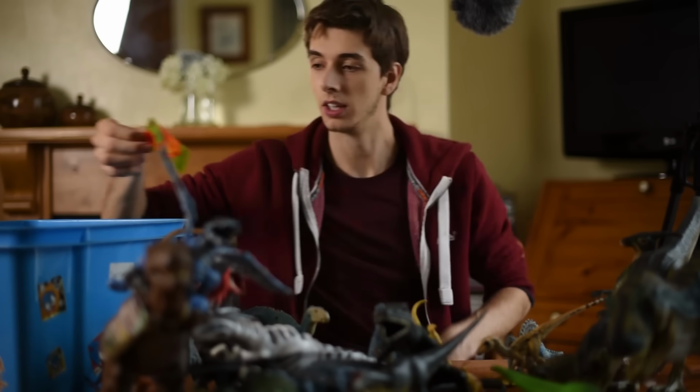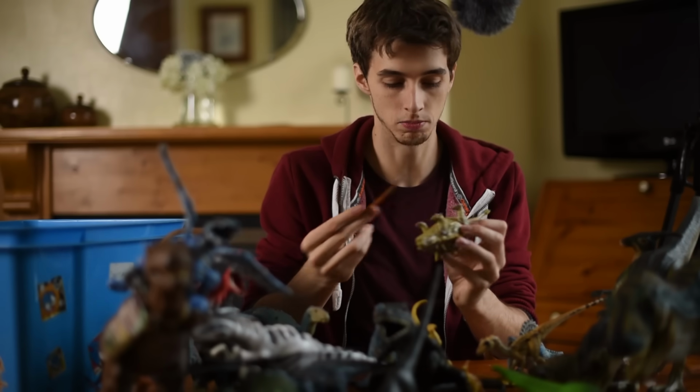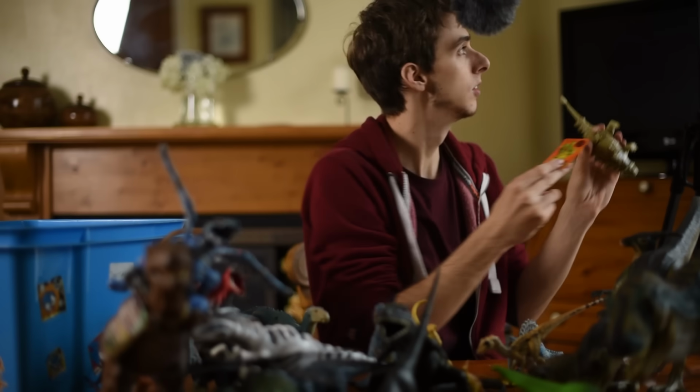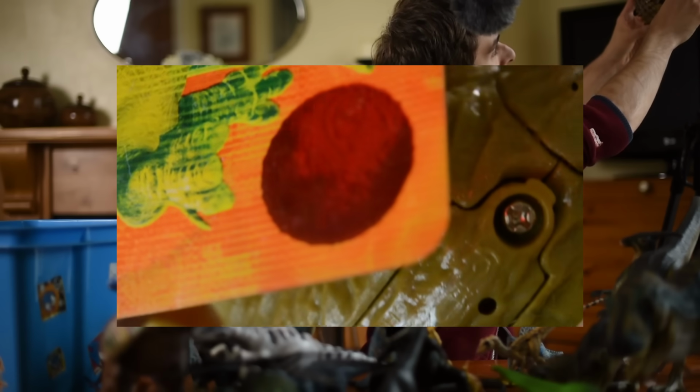Pachycephalosaurus. I think this is the dinosaur thing. You can see the letter clearly. And you know what? You can actually see it a lot more clearly, so let's show it to you guys. There you go. See, now you can see the letter. Now you can't. Now you can.